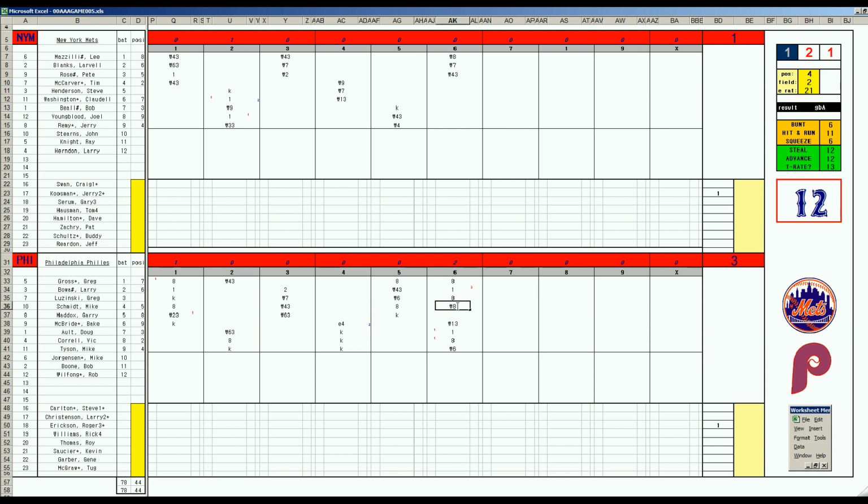Let's count the men on base. 1, 2, 3, 4, 5, 6, 7, 8, 9, 10, 11, 12, 13 men. Only 3 have scored. Not bad. Erickson in the 7th. Phils have an outstanding bullpen. I'll be careful with Erickson so he doesn't get a loss as well as he's pitched.